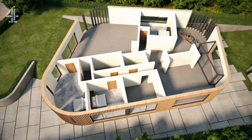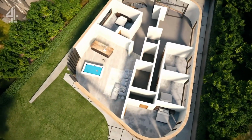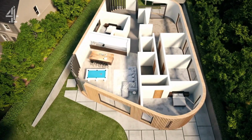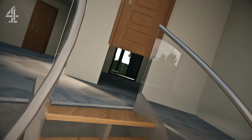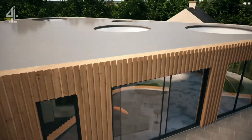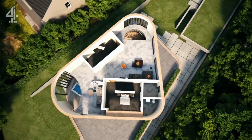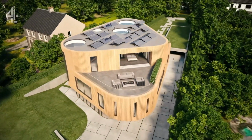with ample room to entertain in a double-height games area complete with bar. And a quieter snug lounge cum cinema to the north. Ascend the staircase once more, and you arrive at Colin and Adele's private retreat, an entire floor dedicated to relaxation and contemplation. Their bedroom will be surrounded by a wet room, a bathroom, and a yoga space, all blessed with a great curving terrace and lit from above by vast circular skylights, topped off with 40 solar panels.